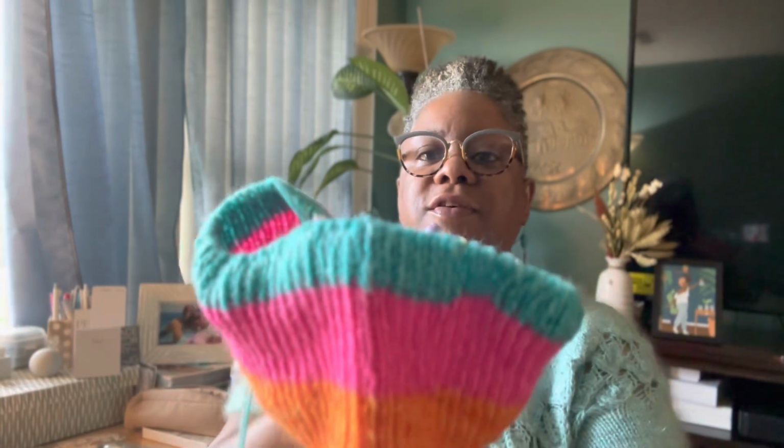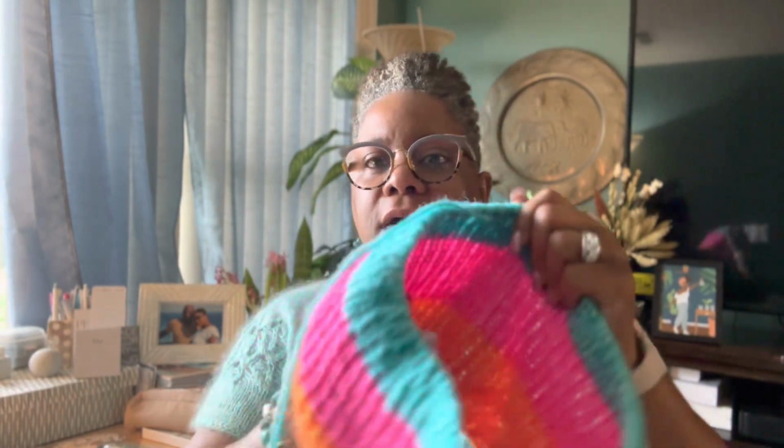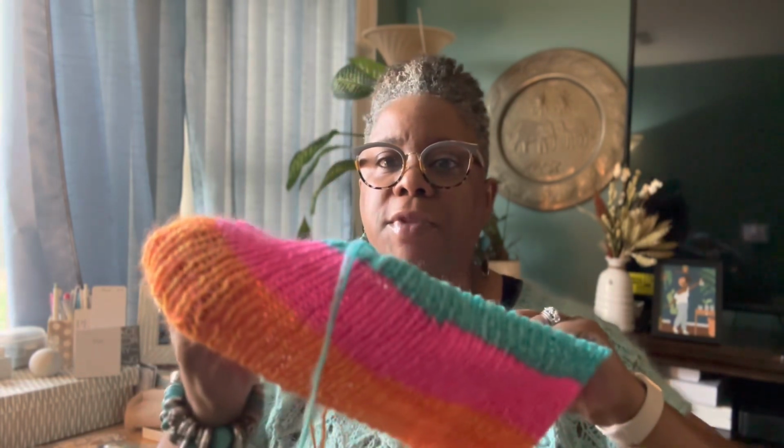So even though this is super, super woolly, I'm gonna take this right on into the spring. It's gonna be perfect to just throw in my bag if we go out to eat at a restaurant. Spring and summer, the AC is cranking, and I hate being cold. So I always have something for my neck all year round.